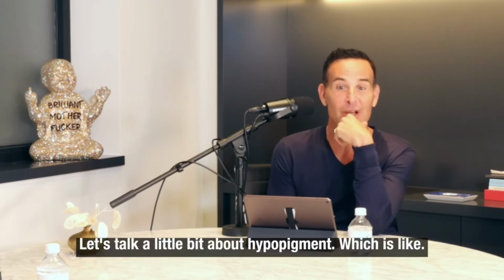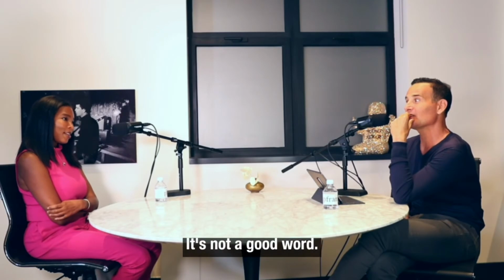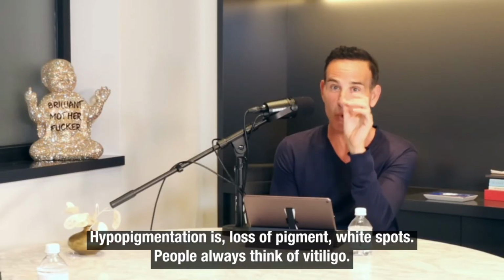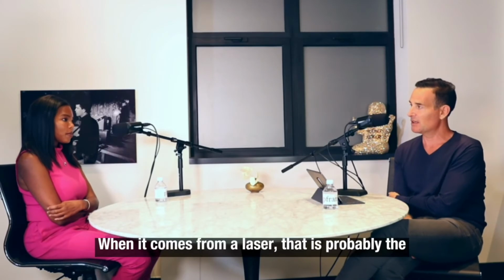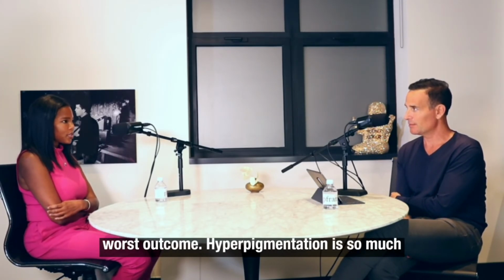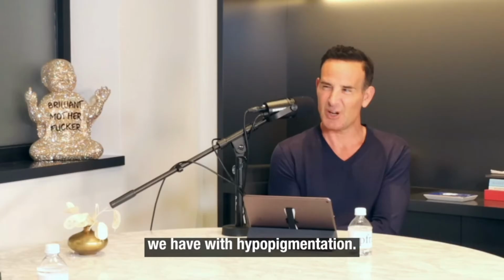Let's talk a little bit about hypopigment, which is tricky. Hypopigmentation is loss of pigment, white spots. People always think of vitiligo, right? Exactly. Loss of pigmentation, when it comes from a laser, that is probably the worst outcome. Yeah. Hyperpigmentation is so much easier to treat. There are some tricks that we have with hypopigmentation. Tell me, what are your tricks?